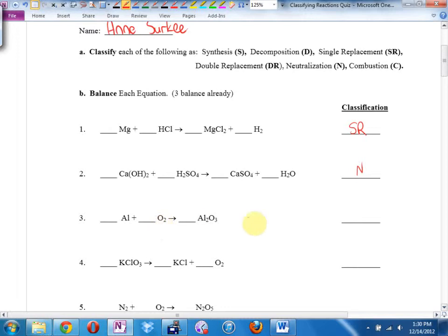Al plus O2, that's a synthesis. They're combining. This is what happens when aluminum rusts.